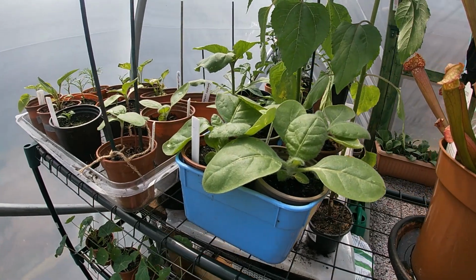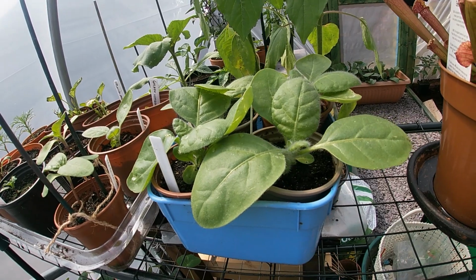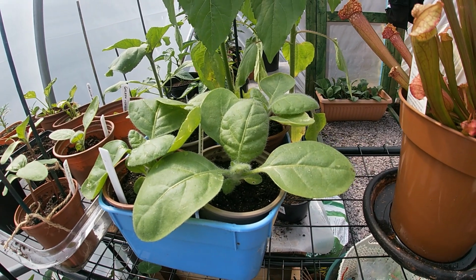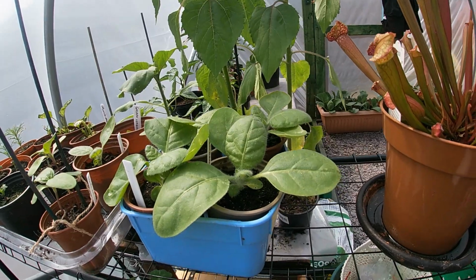This is the hubby's project. It is Golden Virginia Nicotine, which is going to go into his corner. It's coming on quite well. We've got some Havana cigar tobacco under some lights inside the house at the moment because we've had to grow them from seed. We didn't get the seed till late.